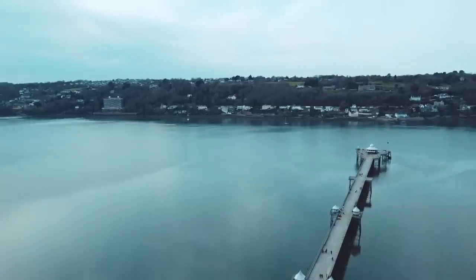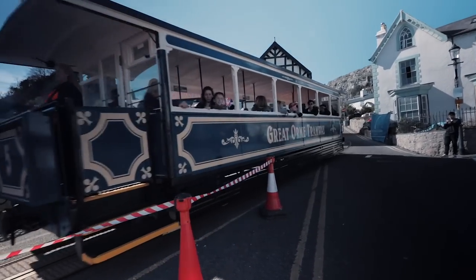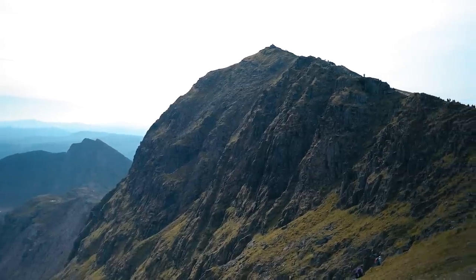Welcome everyone. Today we're taking you on a little adventure. Well, Marina is, anyway. Today's my very first road trip after passing the driving test, and we are going to North Wales. And on the itinerary is hopefully to see the Great Orm and to hike Snowdon.